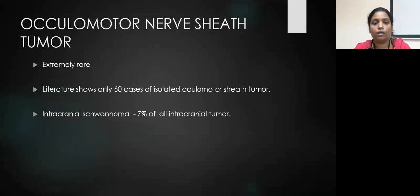Coming to the oculomotor nerve sheath tumor per se, it is extremely rare. We went through various literature to know more about this, and the literature showed only 60 reported cases of isolated oculomotor sheath tumor, of which most were intracranial schwannomas.